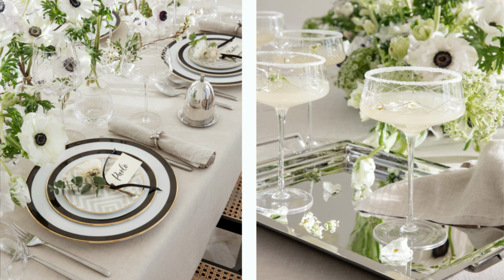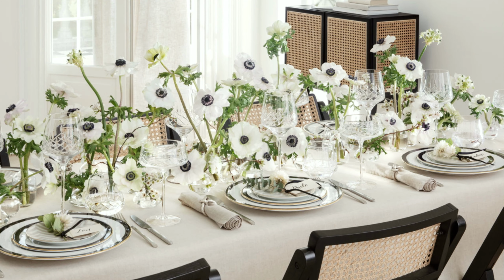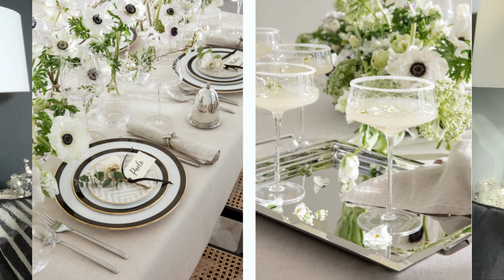I'm speechless, as you can tell, because I absolutely love this dinnerware. It's black and white. It's rimmed with a little gold. I love the flowers. I love everything about this tablescape. Absolutely love. And it is on my wish list to get. Just look how they have it perfectly set here. Oh my gosh, absolutely love, love, love.